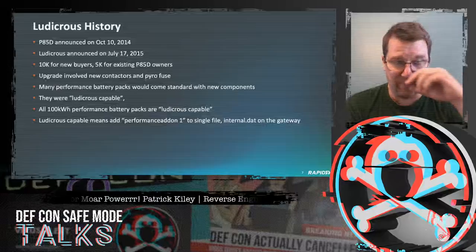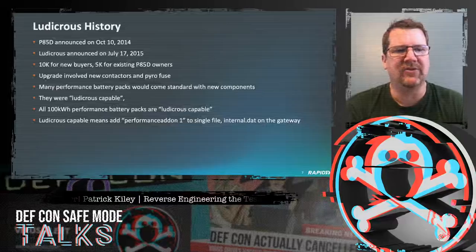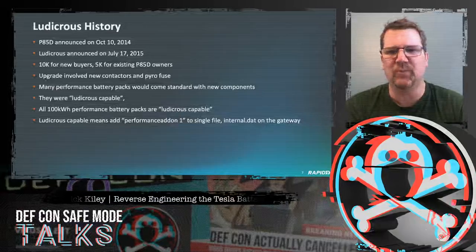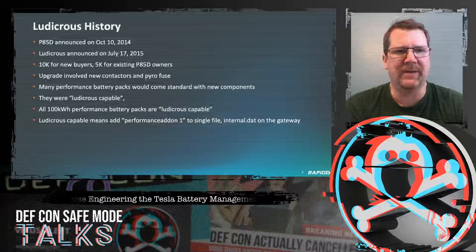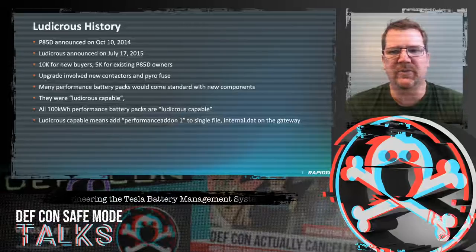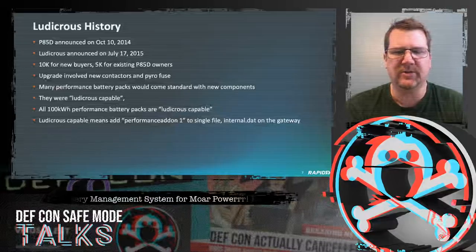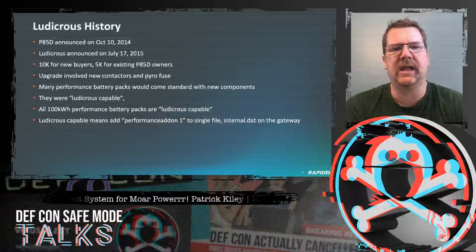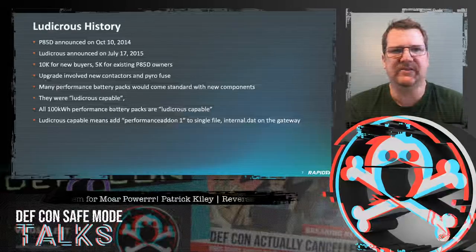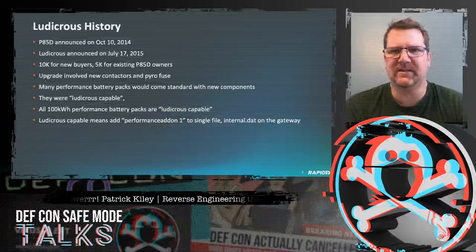But after a while, many of the performance battery packs that would go into the car would already be capable of running ludicrous mode, and they just wouldn't have the feature turned on. When I say ludicrous capable, what I mean is that all you have to do is modify a single file on the gateway of the vehicle. So you root the vehicle, modify the single file, and it has ludicrous mode. All the P100Ds, as far as I understand, and all the newer Model S's that are dual motor performance, all you have to do is modify this single line on the gateway.